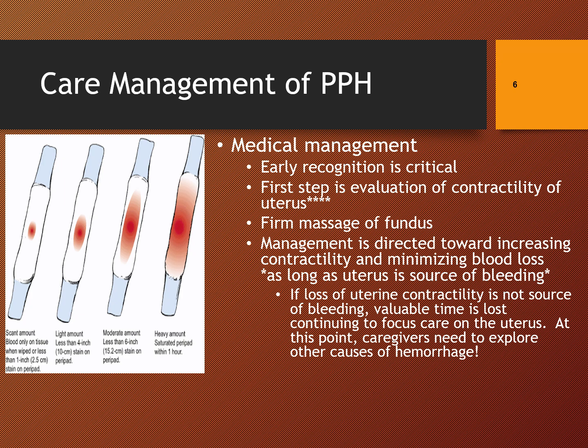If it's boggy, does it firm up when you massage it? That's important, okay? So our first management is towards increasing the contractions and minimizing blood loss, as long as the uterus is the source of the bleeding.